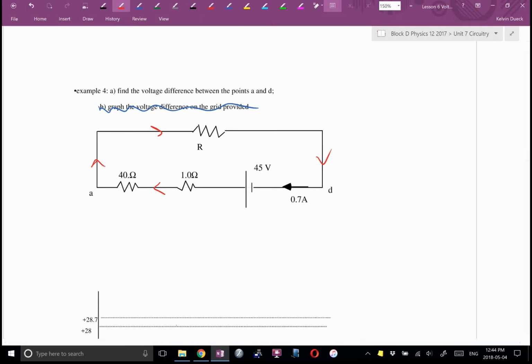Then I would say, did they tell me total current? Because if they did, this question's going to fall apart. Did they tell me the total current going through the battery? They did. What is it? You're right, 0.7 amps. So that means I have 0.7 amps right there, and I also have 0.7 amps right there. And in mystery resistor R, I also have 0.7 amps, because there's no forks, no junctions.